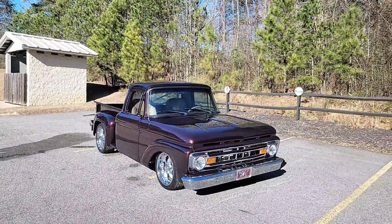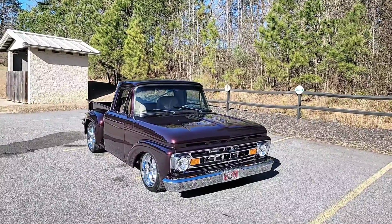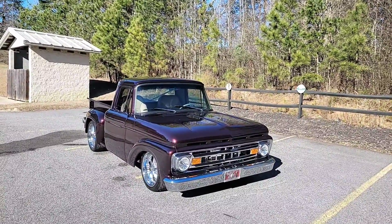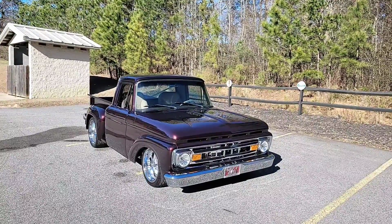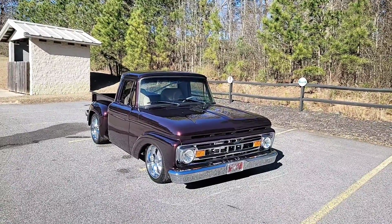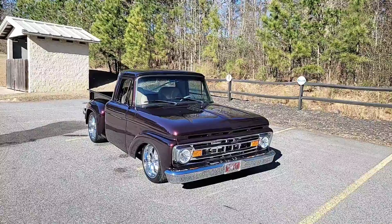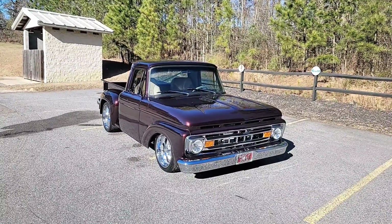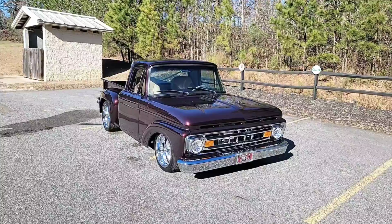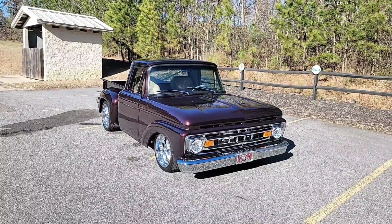Again, my name is Phil. My number is 770-317-1415. You can call or text that number with questions. If you want to give me a buzz and set up a test drive, or we welcome inspections. If you want to send somebody here to take a look at the truck, you can do that as well. My email is carcraftclassics@gmail.com.